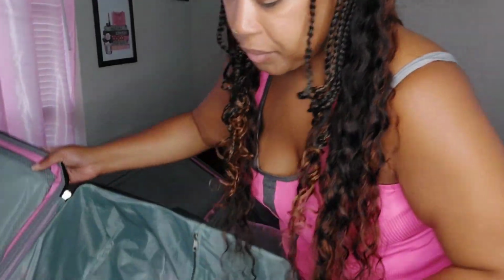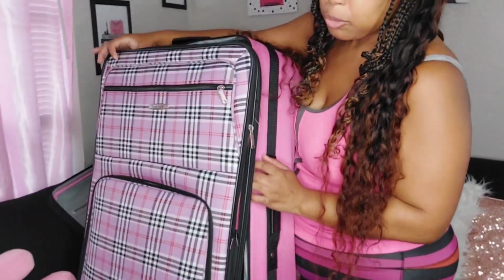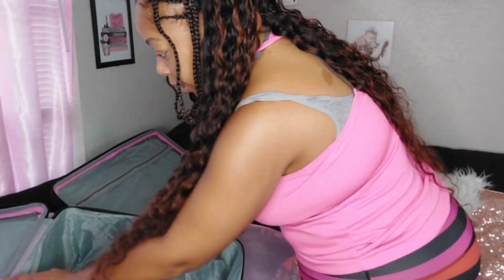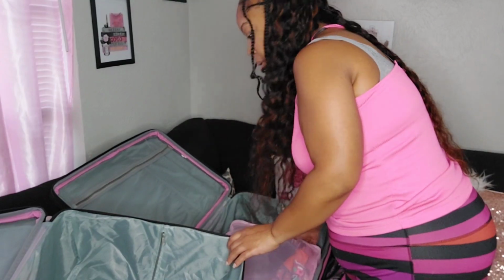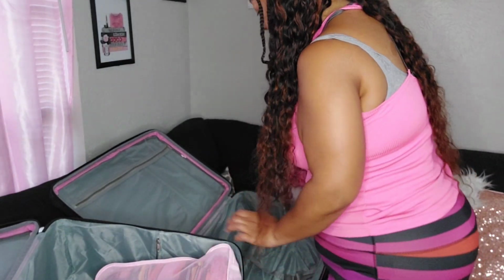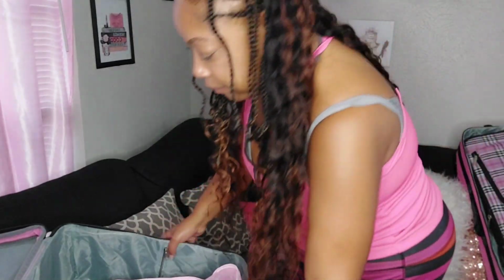All right, y'all. This is the bigger bag. Like I said, it was a 4-piece set. It has this one, that one, the little small one, and a carry-on bag. We're just going to use the big one, and I should be able to fit everything in it. If not, I'll make adjustments where I can.